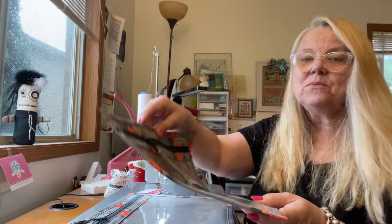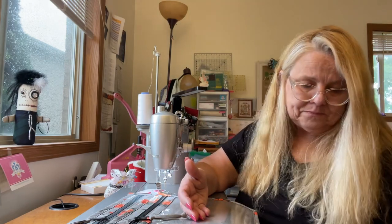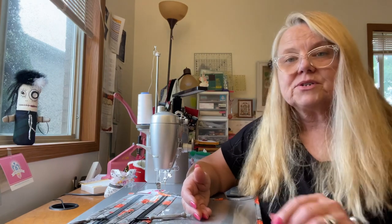So I made it with three different zippers because, you know, I always have to try out zippers to see what they look like. So my samples will show my zippers.